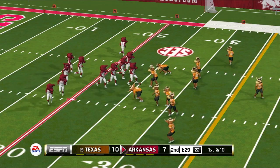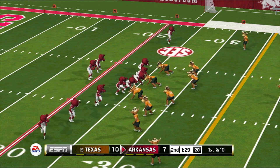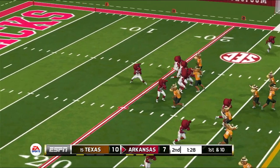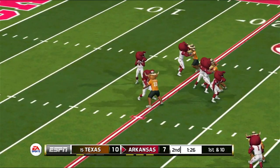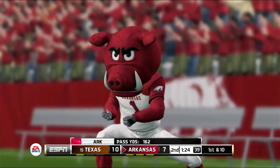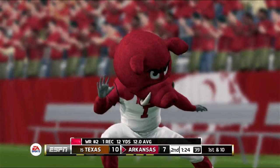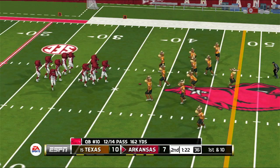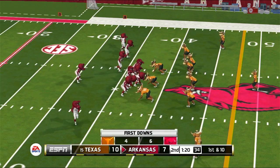This offense was infected by the turnover bug their last time out. Let's see if they can hold on to the ball here. So much in football is about how you respond to adversity. Moving forward after a turnover is a perfect example of that. Down at the 37. From their own 37-yard line, first down.